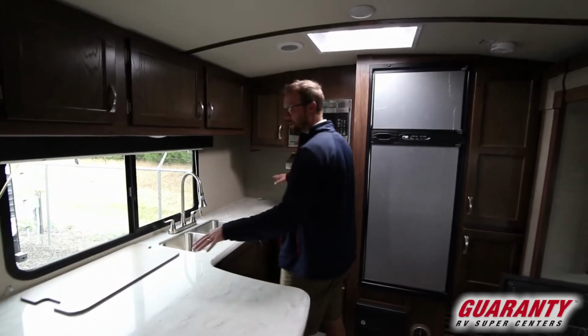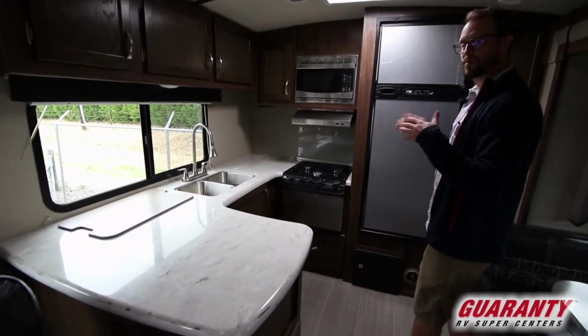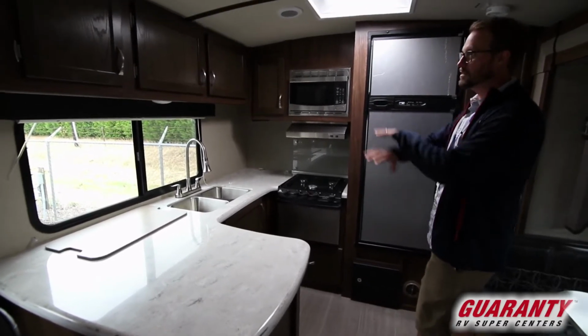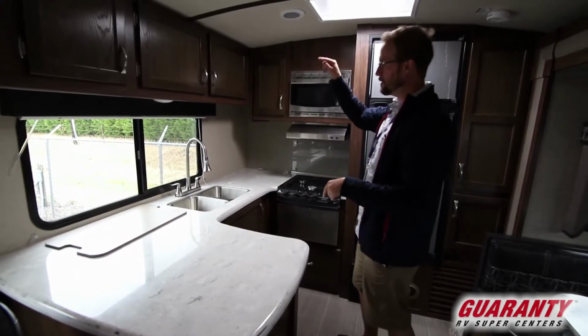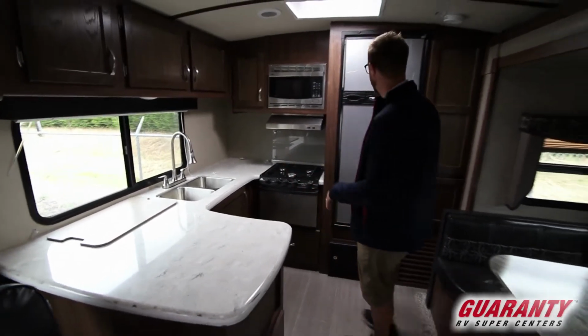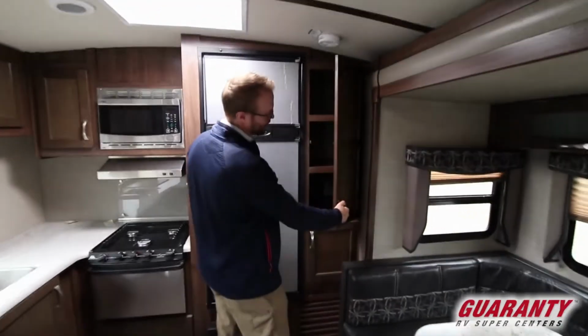A lot of counter space. It means you can put a lot of stuff up there and it's not going to get in the way of any preparations either. Plus, it also means a lot of cabinet space up top and below in drawers. Your big fridge on the back, plus more cabinet space there.